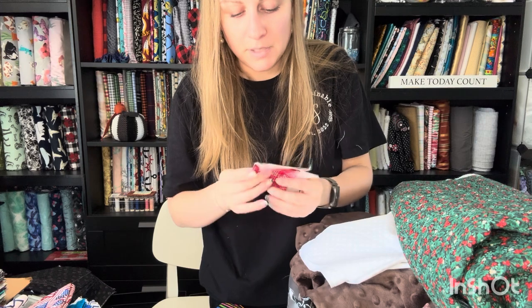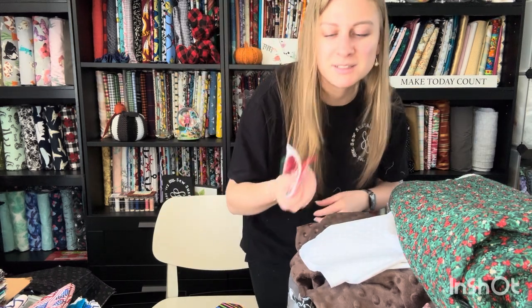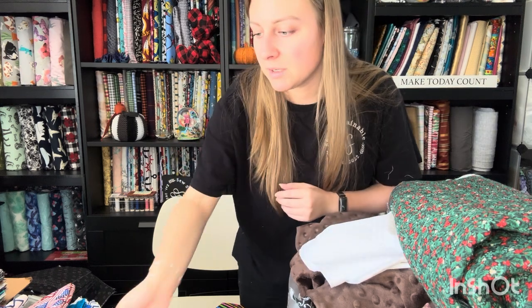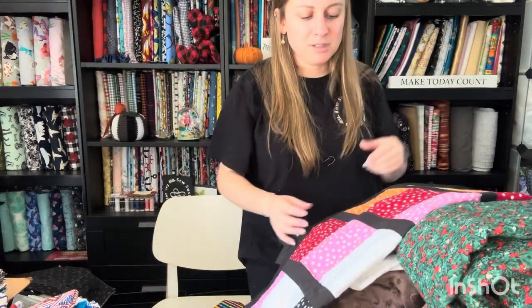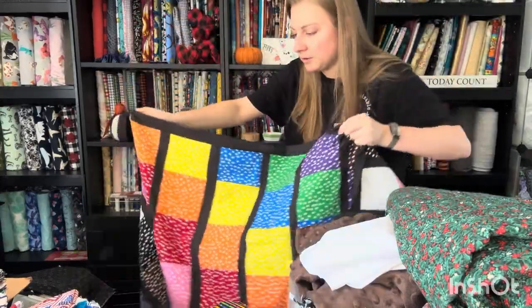It definitely makes me sad when you get something and it's a project half done, because it's like, what happened to the person? You know, were they not able to finish the project? Did they have to downsize? Did they pass away? Did someone get rid of their stuff? It just makes me sad. This looks like a quilt panel.